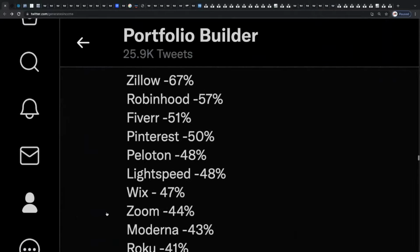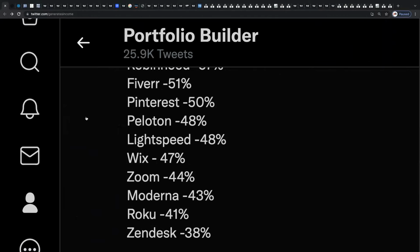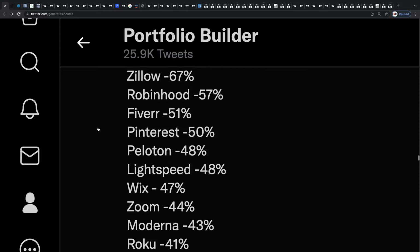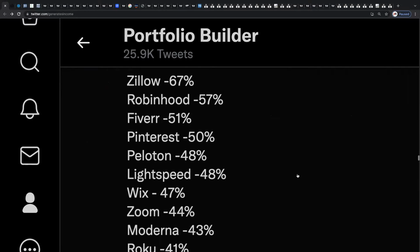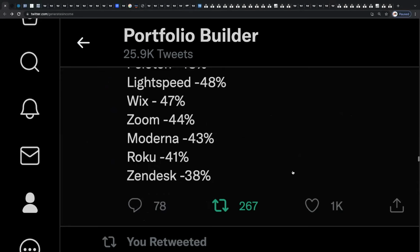Here's some companies down a lot. So if you're long Tesla, just be worried. Zillow down 67%, Robinhood down 57%. I'm not sure what Fiverr is. Pinterest down 50%. Peloton was hiding a massive inventory buildup, 48%. Lightspeed 48%. Wix 47%. Zoom 44%. Moderna 43%. So watch Tesla like a hawk. That's from their highs to current price. Probably from March. That's when most of these tech stocks got wrecked by interest rates.